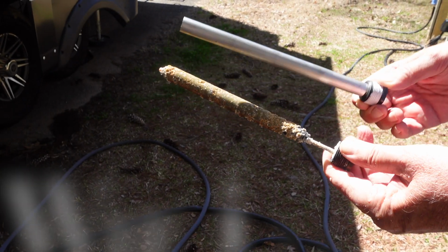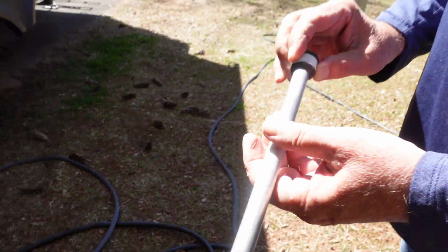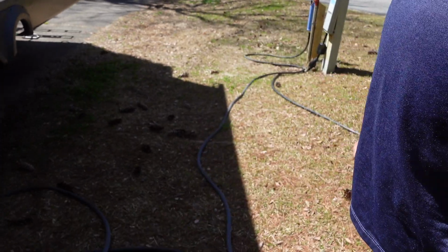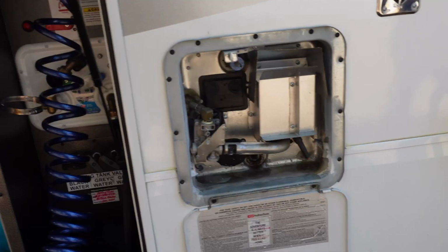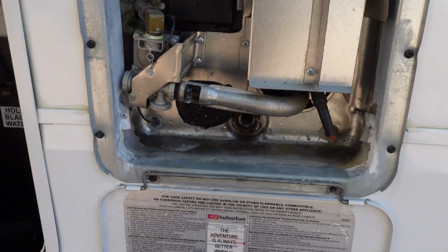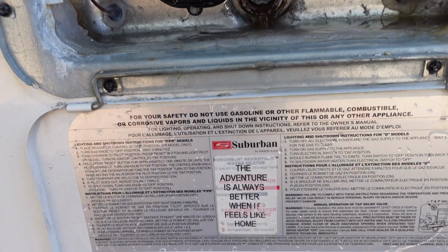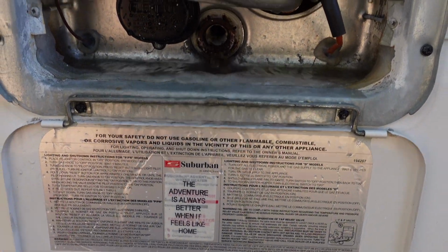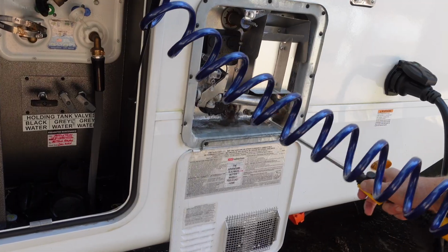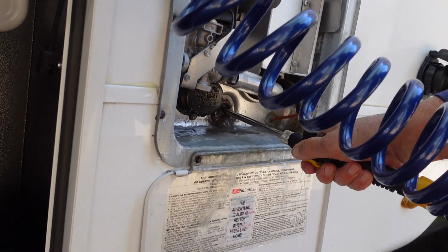That's horrible. The kit also comes with some Teflon tape. Make sure you put that on there. Yep. Get a good seal. It also came with this handy dandy wand. So the next step is to take that cleaning wand and stick it in here and get the last of the crud that's kind of floating on the bottom of the tank out. Right. Stick that in the hole and just flush it.